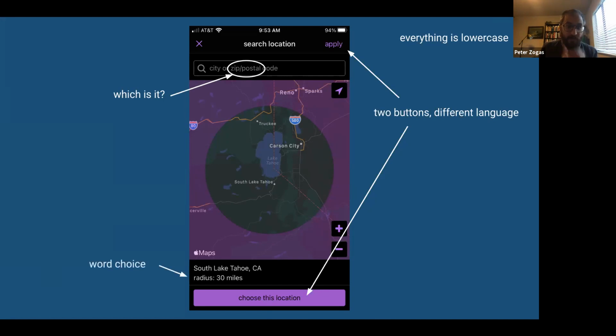And then finally, I would look at this word choice. Radius stuck out to me as a sciencey word.